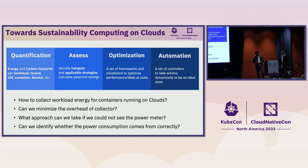Quantification is capturing and tracing the metrics of power usage of the workloads, then gathering and putting them together. That's the quantification. That's the main part of Kepler, right? Collecting the power metrics and gathering them. Then assess. Assess means identifying the hotspots and taking the next actions for the workloads or users. That's part of the assessment.